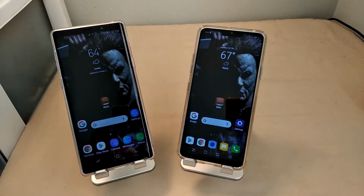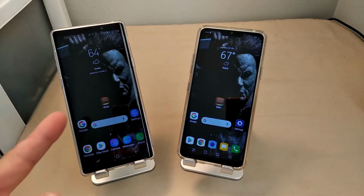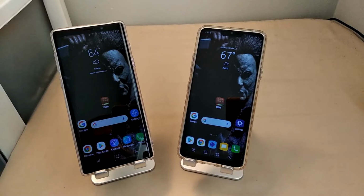Welcome to the battle of two titans. Here on the left, we've got the Samsung Galaxy Note 9, and here to the right, we've got the LG G7 ThinQ. Now, these are two powerhouse devices right now. They're both packing the latest top-of-the-line 2018 specs. One costs significantly more than the other, but I think most folks would agree that both of these phones are definitely pretty pricey.